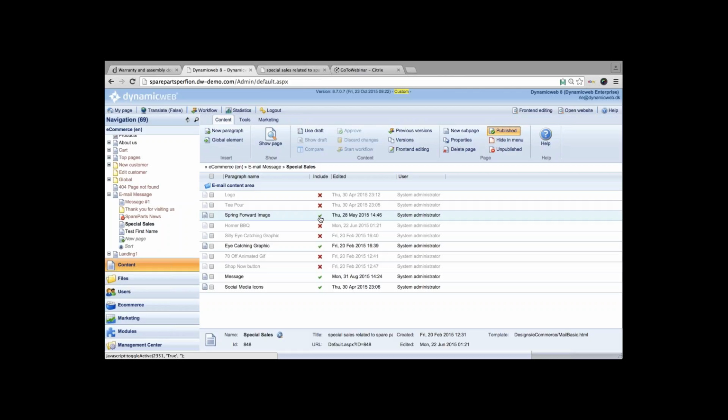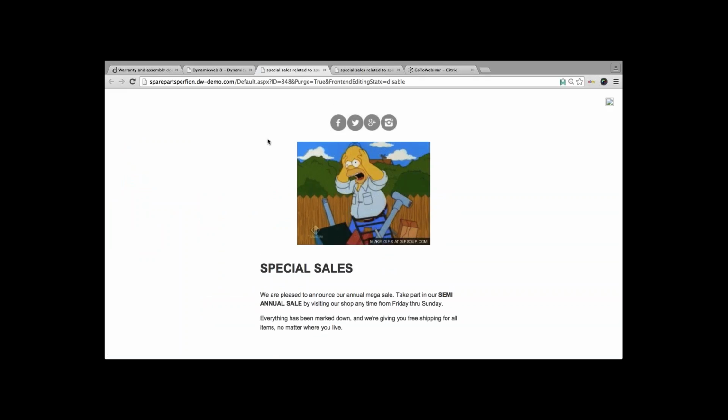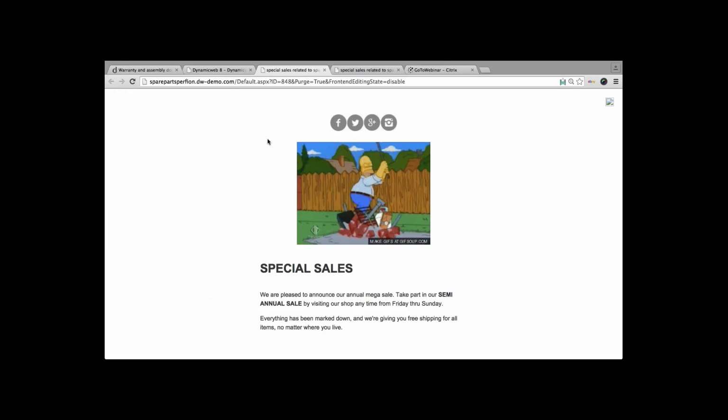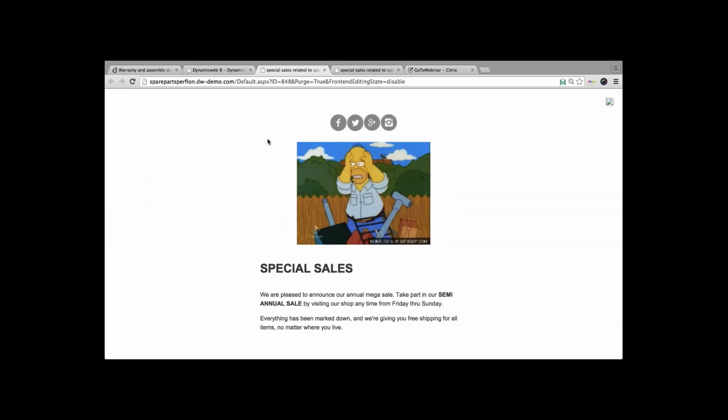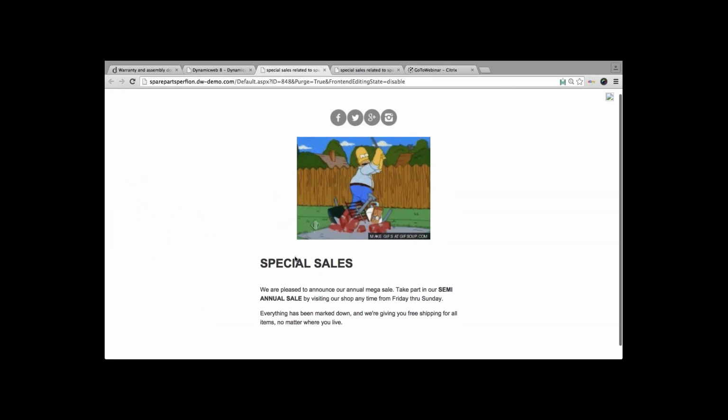So let's say it's not spring anymore, unfortunately. So we click on spring, I'm going to turn it off. I don't want this eye-catching graphic, but I want another one over here, this eye-catching graphic. And I want the social media icons at the very top instead of the bottom. Now when I hit show page, it's been quickly reconstructed into a different page. I didn't have to rename things. I didn't have to copy and then make a new name for something else. I just simply turned things off. I dragged and dropped elements, and I have a different message now.